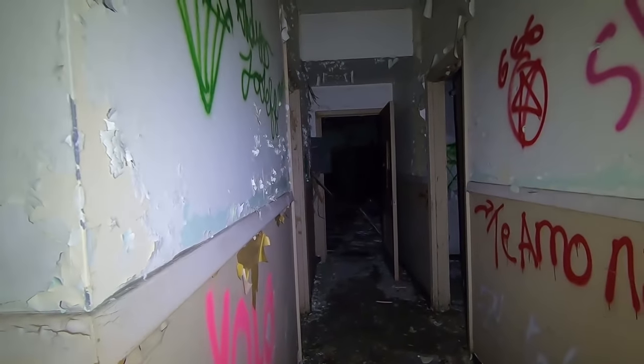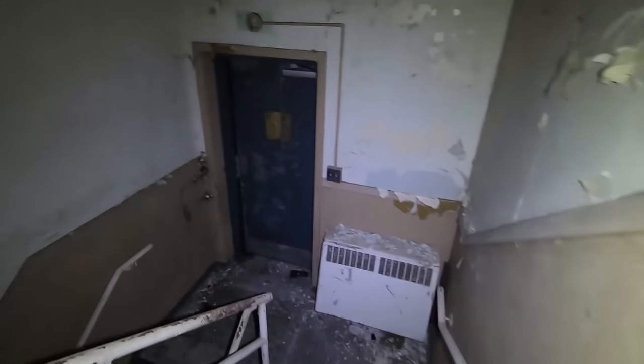Let's see what's down these stairs. Maybe there's some... What the hell is that? That's the door you just let go. Oh, shit. Oh, my God. I'm getting a little sketched out in here.